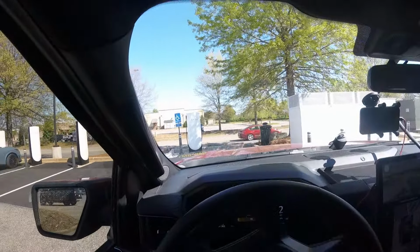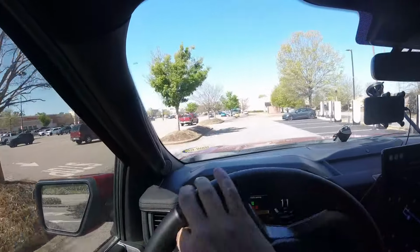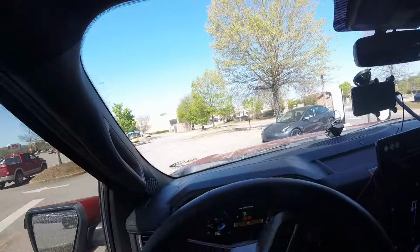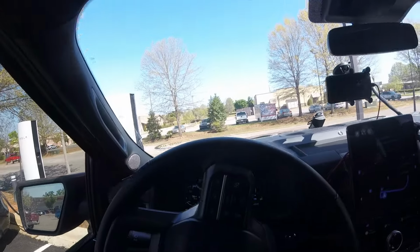Actually, for the first time ever, I've been to a Magic Dock location, but I was in my Model 3. So instead, we're gonna charge at a Magic Dock location with a Ford Lightning. How cool is that? We're gonna try this out. All right, stay tuned. Let's see how this goes.